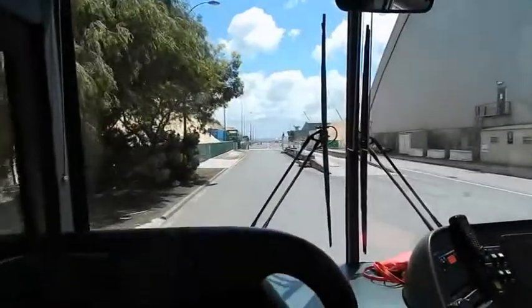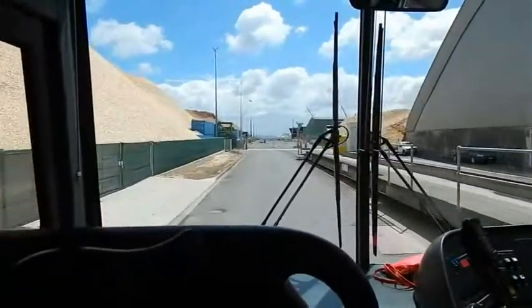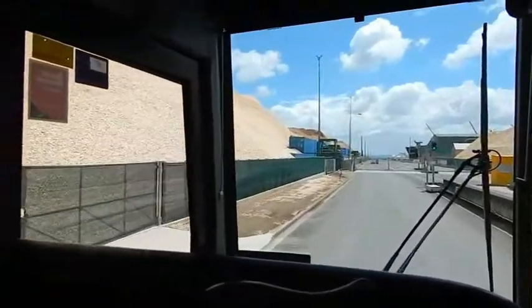So the port, on your left, you'll see there's two wood chip piles in a row. The first one is ABP, or Australian Blue Gum Plantation. It's their softwood chip pile. And that stockpile can hold up to 85,000 tonnes, which is about two shipments of softwood chips.